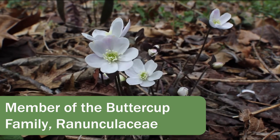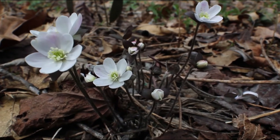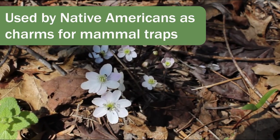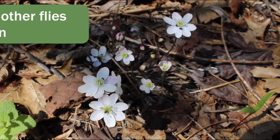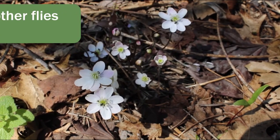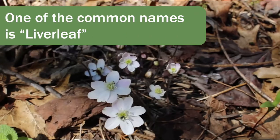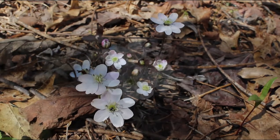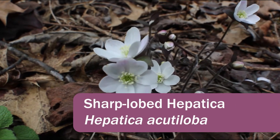This wildflower is a member of the buttercup family. It was once used by Native Americans as charms for mammal traps. Syrphid flies and other species of flies feed on the pollen of this species. One of the common names for this species is liverleaf. This is the sharp-lobed hepatica, Hepatica acutiloba.